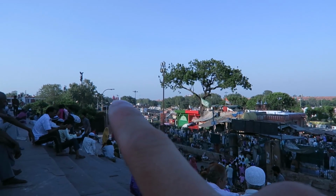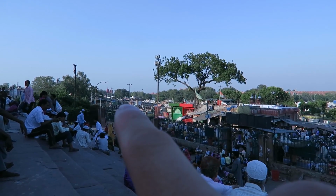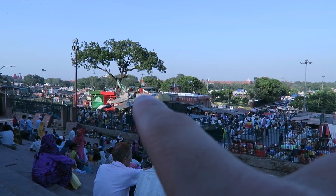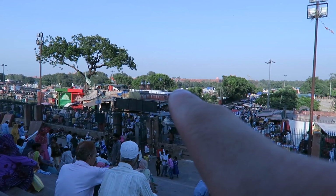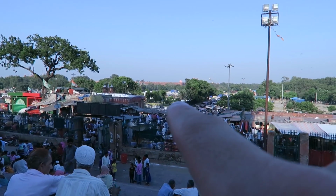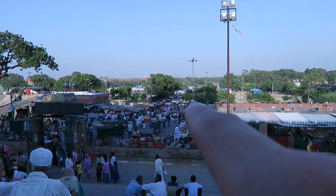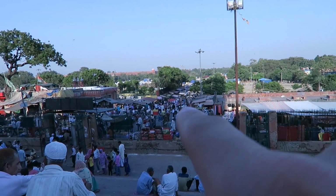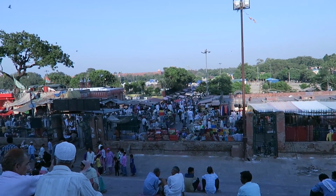All the way over there, I think we have Lal Mandir. And then over there is the Red Fort. That's the Red Fort over there. And that's Chandni Chowk there, all the way up that thoroughfare. And I am at Jama Masjid.